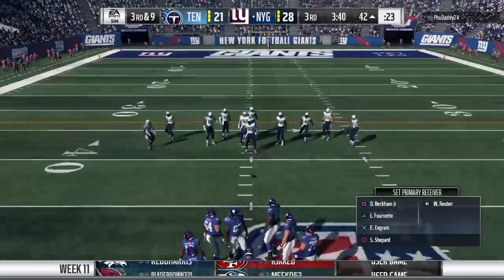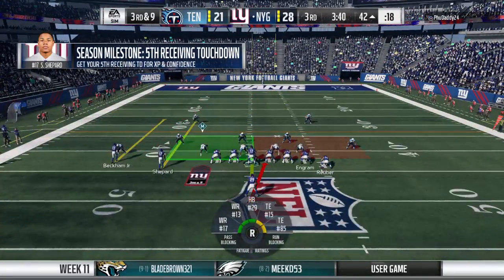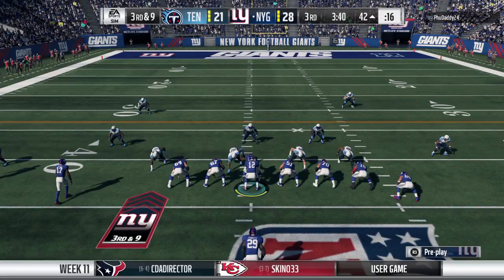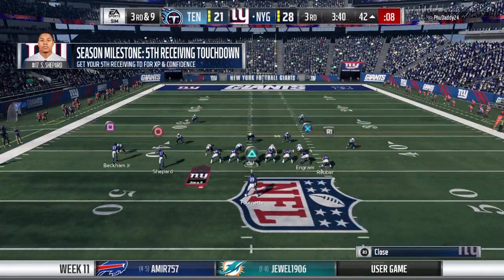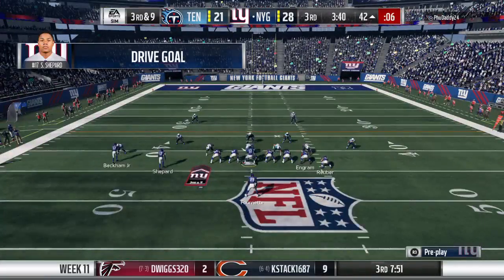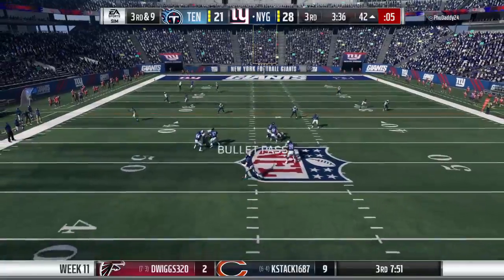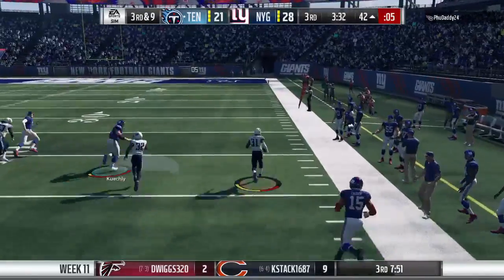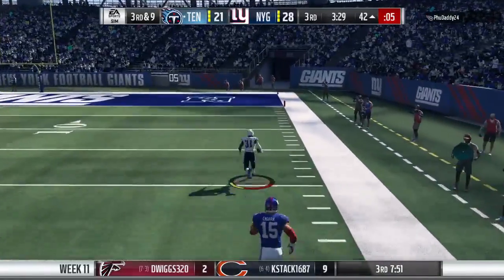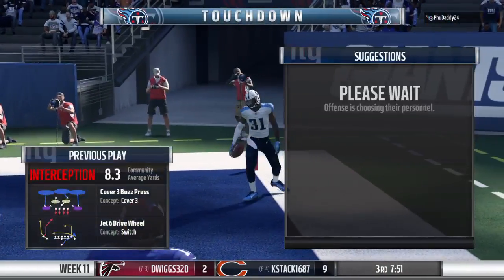The Giants on 3rd down. They've been okay, 2 for 3 thus far. This is 3rd and 9. Stafford now to throw. And he fires one that's intercepted. Picked by Kevin Byard. Oh, he's got some breathing room. The 20. And he's going to score. It's a Titans touchdown.